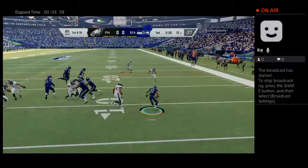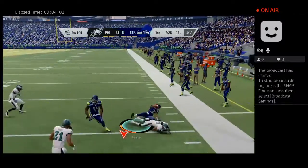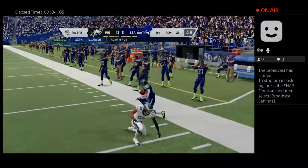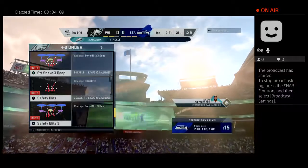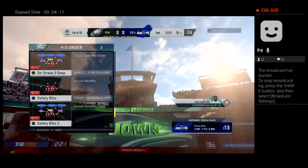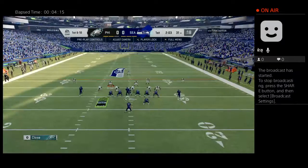This is the Oklahoma State alum, Chris Carson. Oh! And he's got some space here. And he's got it past the 30 before he's hit and dropped. The drive starting play, a good one. Give him 19. That toss play, we know it's one of the successful plays they have in their arsenal, and they showed you why there.